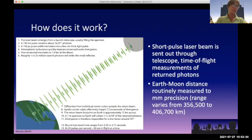And this cartoon from a review paper that Tom Murphy wrote really illustrates one of the biggest problems or challenges. You have a beam that you're sending out through the telescope, a laser beam with 10 to the 17 photons, so you have a huge number of photons going out. But the beam diverges as it leaves the telescope and travels through the Earth's atmosphere. And so by the time it reaches the moon, it's like 2 kilometers in size.